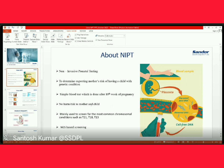This test doesn't harm the mother or the kid, because in this test we check blood samples drawn from the vein of the mother. From the blood we can determine the predisposition of the fetus inside the uterus.